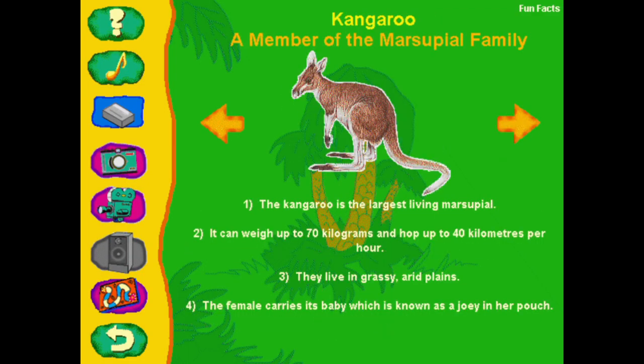Kangaroo, a member of the marsupial family. The kangaroo is the largest living marsupial. It can weigh up to 70 kilograms and hop up to 40 kilometers per hour. They live in grassy arid plains. The female carries its baby, which is known as a joey, in her pouch.